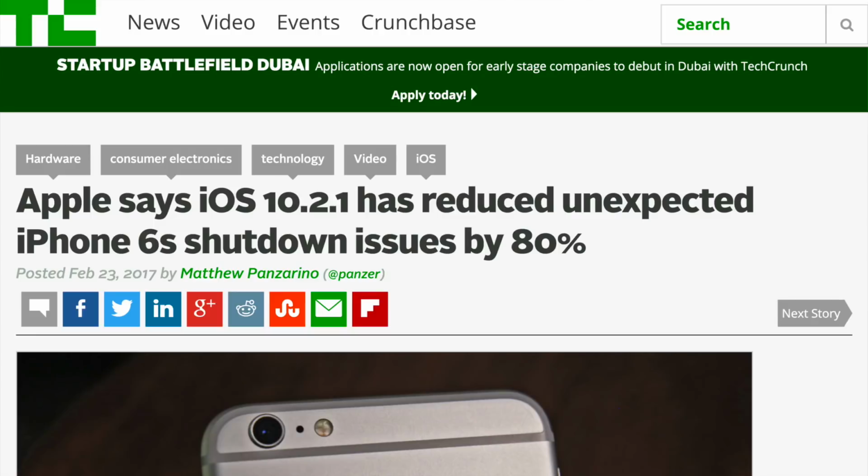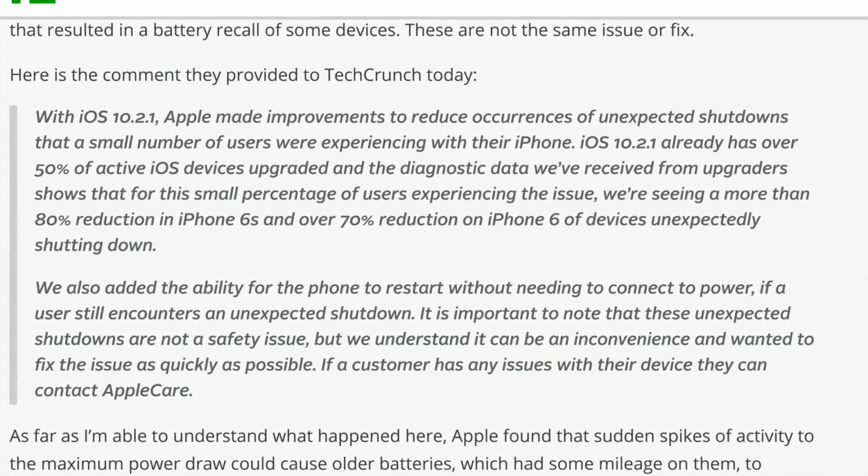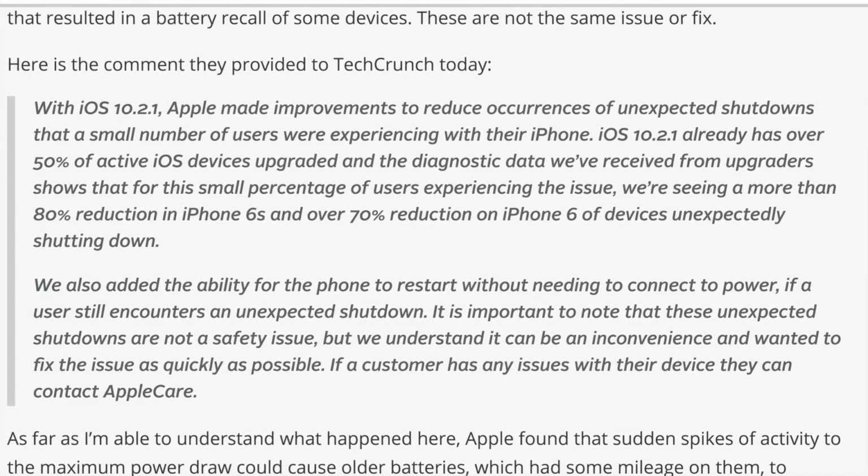Now, back when that software update was released, Apple didn't say what they had done. They just said, we implemented a fix to prevent these random, spontaneous shutdowns of the 6s, but only now are we really understanding what happened. In order to really grasp why Apple did something like that, we need to talk briefly about batteries in general.